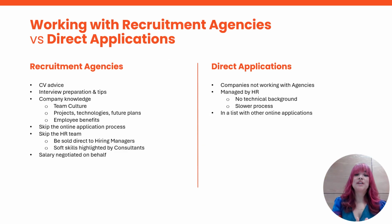So the big question is, why would you go work with an agency versus applying direct? So there's no rules of working with multiple agencies. However, if you do this, there is a risk of your CV being sent to multiple companies. But we at Crew can promise we will only send you when you give us permission to do so.